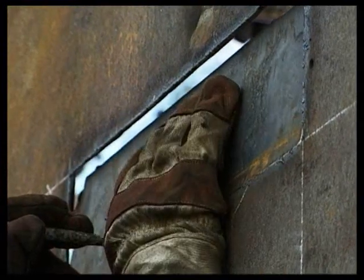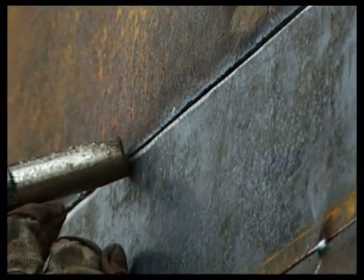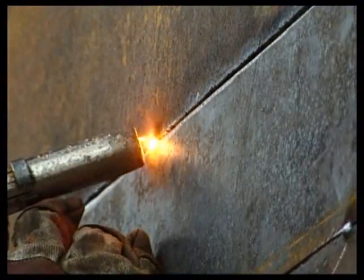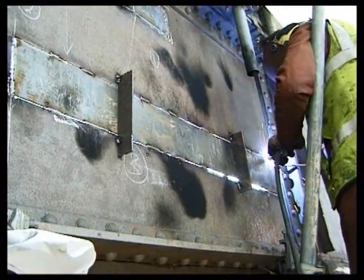New steel plates were first tacked in place and then welded round by the MIG process, where the metal is melted locally by means of a continuous electric spark protected by a shield of argon gas at the torch. This produces a molten pool where the plates fuse together.